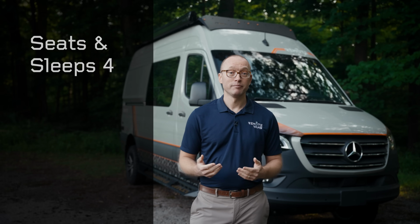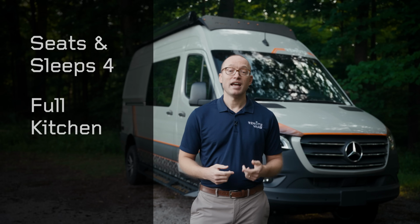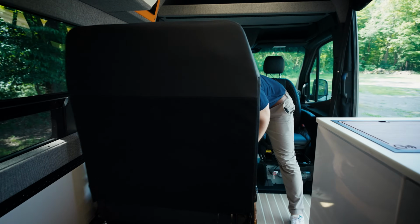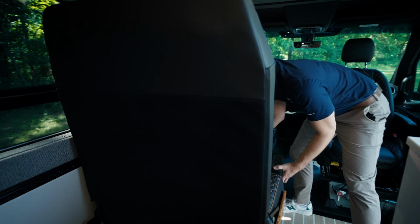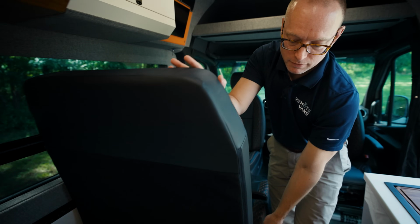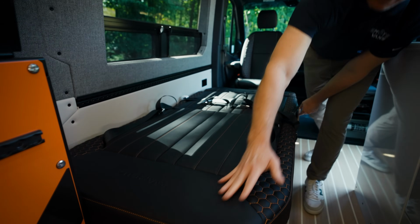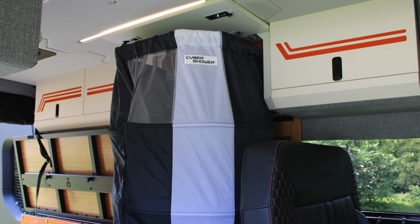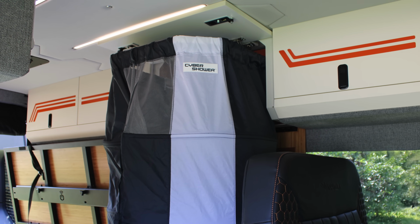Some key features of the Friday series that I want to highlight before we start the full tour of the van is that it seats and sleeps 4, has a full kitchen, and a legless queen-size bed system. Inside the van, we have the Vanhalla Seat, a 90-degree rotating 2-person sleeper seat, which is incredible. The Cyber Shower, with a unique water recirculation option to extend your hot showers.